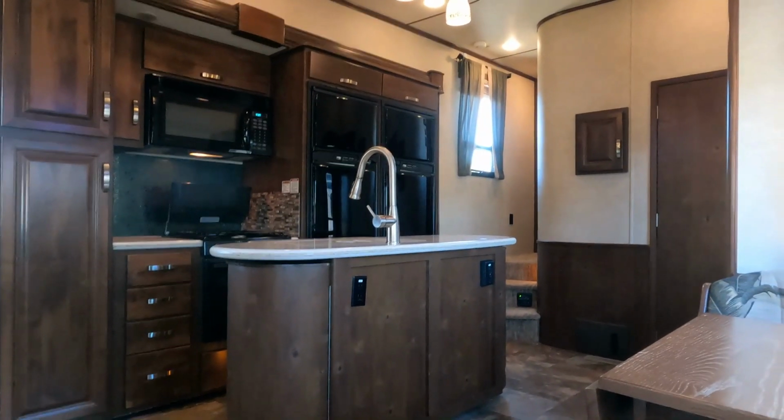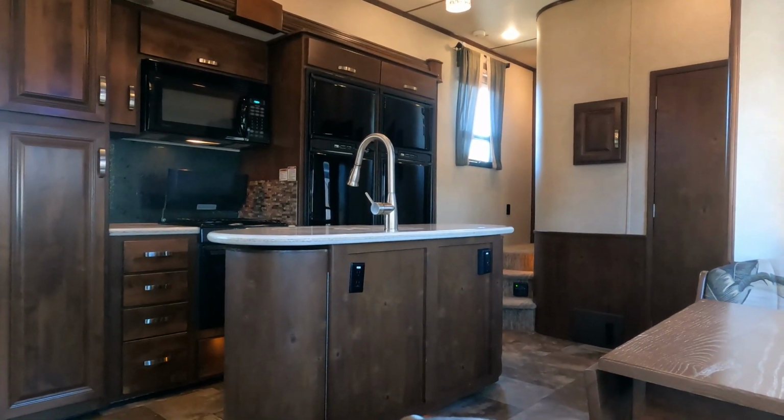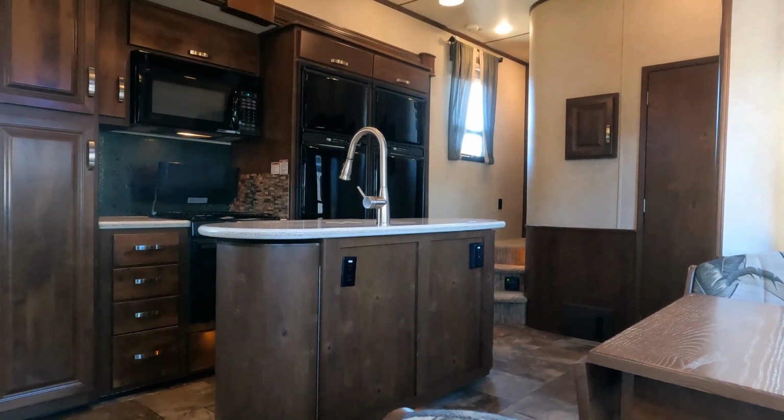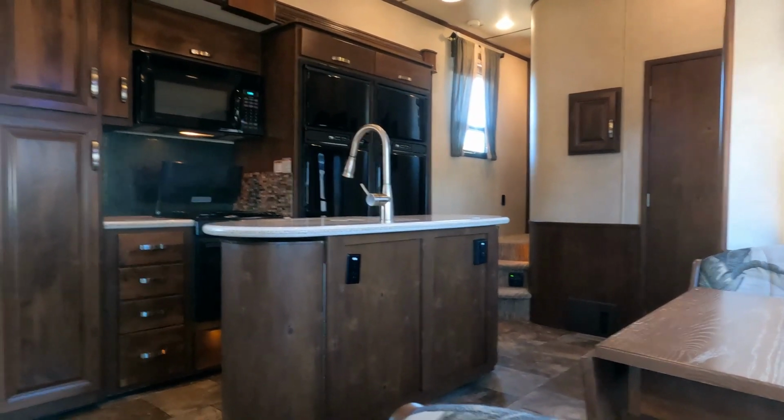So that being said, guys, come down, take a look. I've got a bunch of fifth wheels out here. A lot of stuff I haven't posted online yet. I may do a couple of fifth wheel videos when I'm down here. And you can check them out on our website, parkwayrvcenter.com.